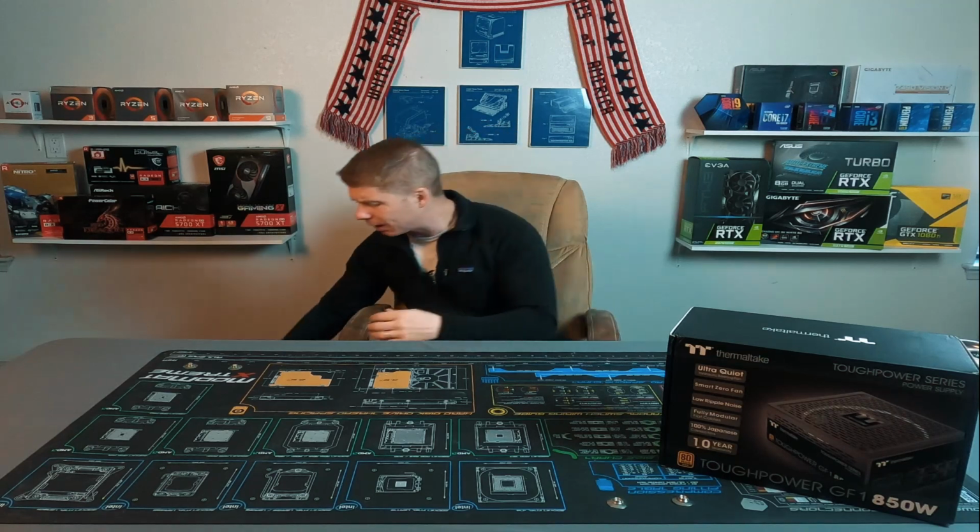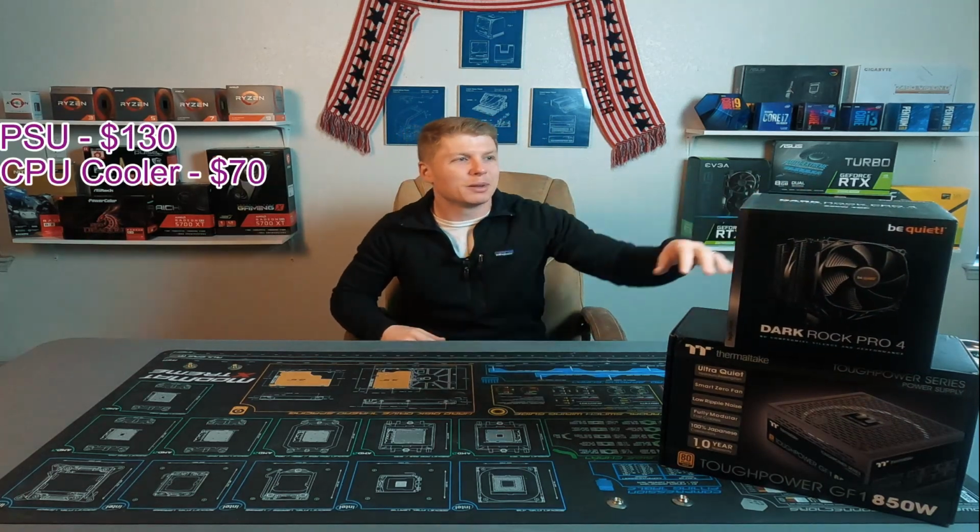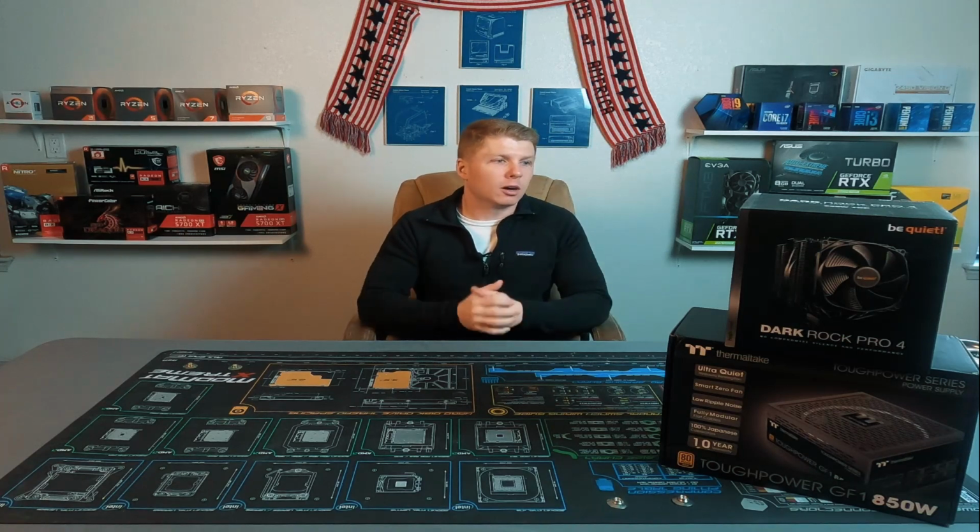And then the next one we'll get out of the way is the cooler. If you've watched this channel at all, you're very familiar with the Dark Rock Pro 4. Price to performance, she's just a beast. It will cool whatever you're gonna put underneath it and it will do it silently. So it's hard to beat, and that's kind of why we went with it.